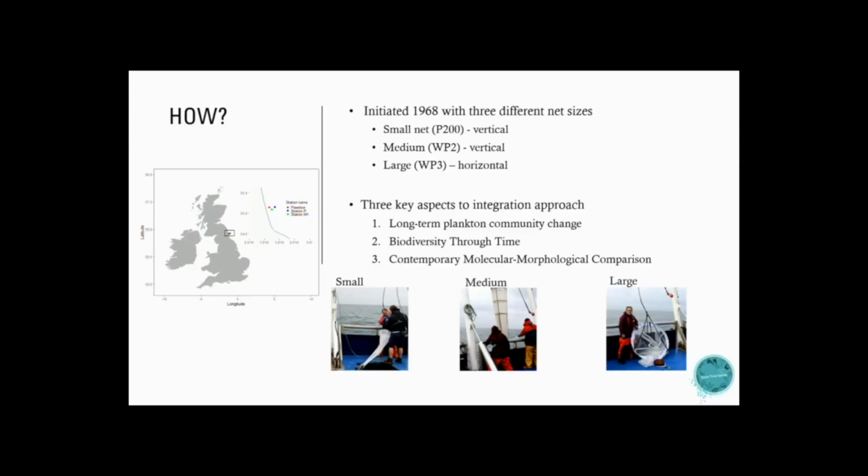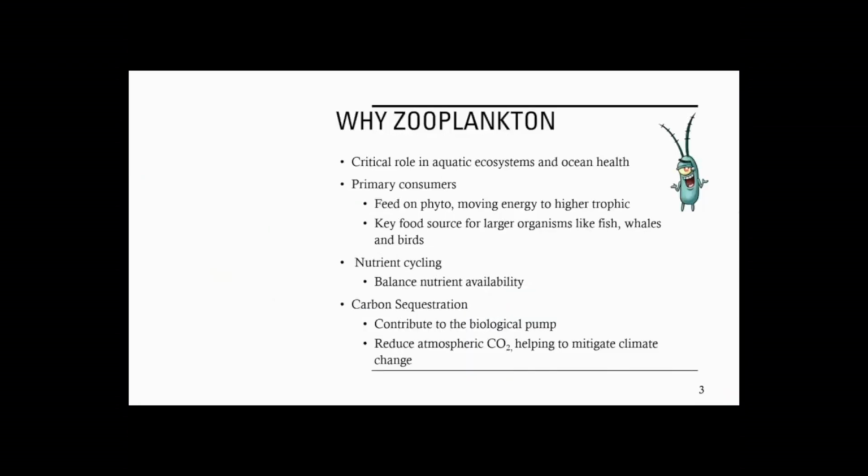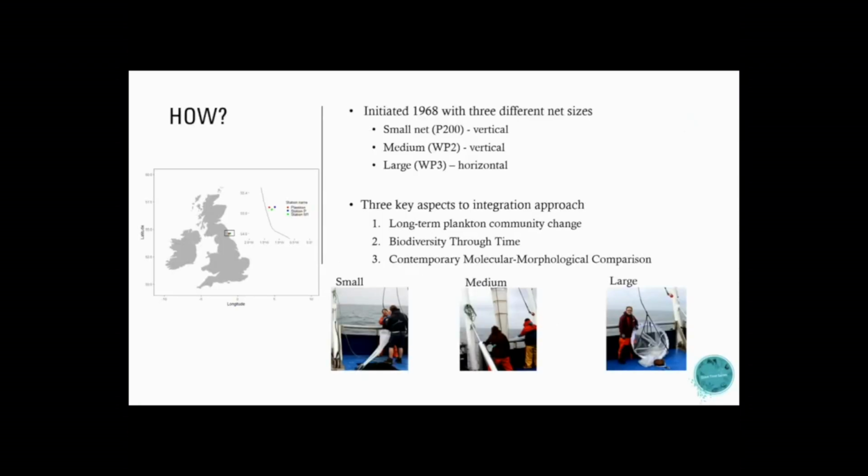And there's 3 main approaches that I'm looking into. So I'm looking at how things change over time for this long-term monitoring. What's the community in the North Sea doing? Then looking at how we can look at biodiversity through time on historic sample collections, and then looking at molecular and morphological comparison and how to integrate this to get the most information we can for policy.